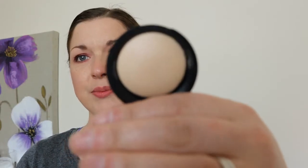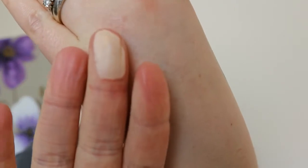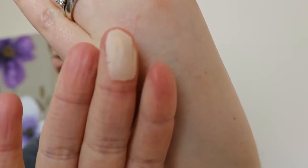so it looks a bit like that. So it looks kind of shiny in the monitor, but it's not. It's really not. It's chalky. It's just so powdery. I mean, I don't know if you can see that, how powdery that looks. You just touch it and it's powder. If I put that on my face, it just looks like I've put powder on my face. It does not look like a highlighter. So it was just not good, really not good.